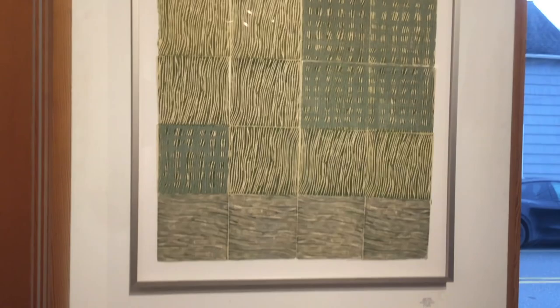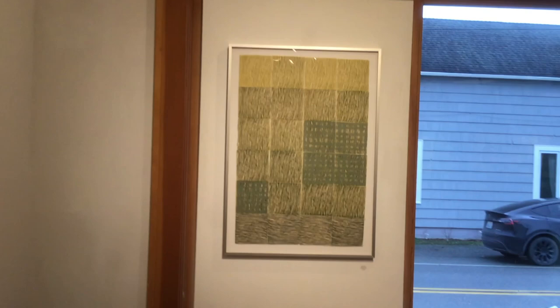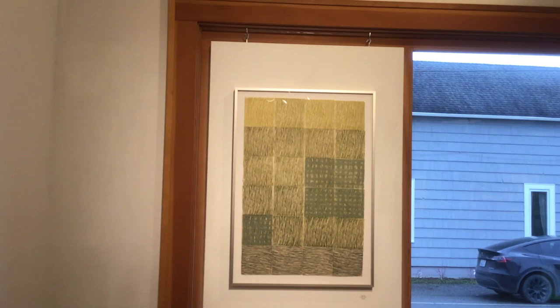If you were to step back, which we will do here in a moment, it works really well with the Heidi and Louise Kikuchi pieces that we have. Yeah, I'll move across that way. This is so Skagit looking, isn't it? This field of grass, that particular one.